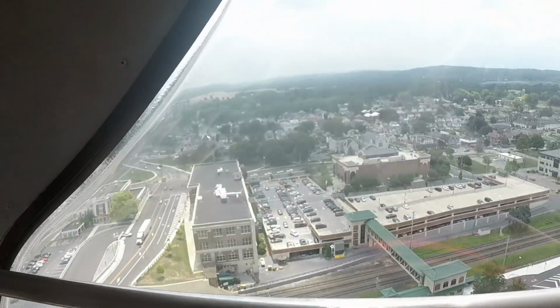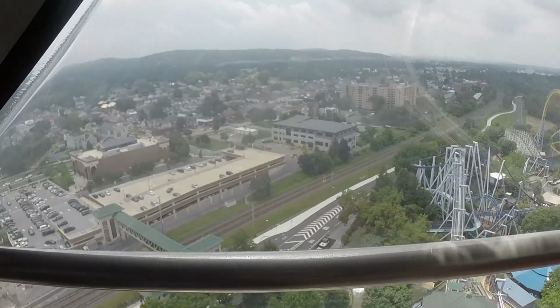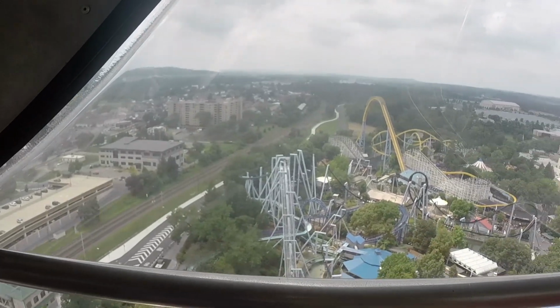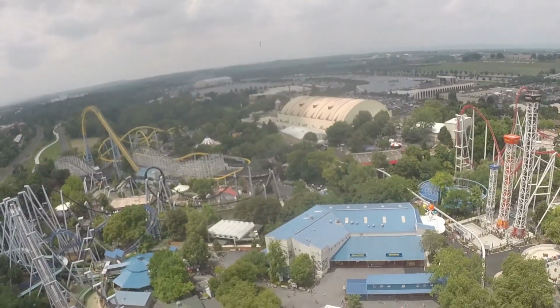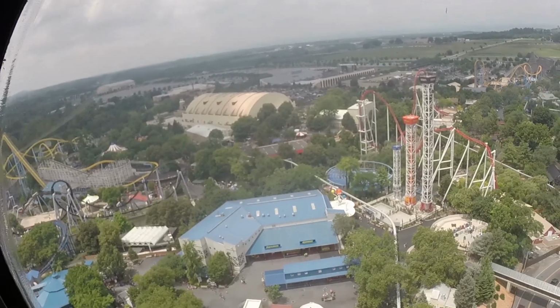So we're in the Kissing Tower right now, and we're going to go up 330 feet in the air. We can pretty much oversee the whole park. That is pretty awesome. It gives us a nice overview of everything. One of the places that I wanted to go to is Hershey's Tower. That's a triple tower area.